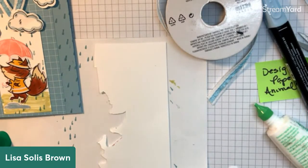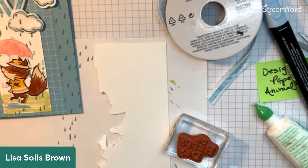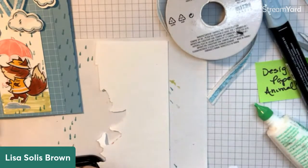I don't know whether to put, I think I'm going to do Oh Happy Day on this one. The other ones I'd use the Rainy Days or Better With You. But I think I'm going to use Oh Happy Day. I know I don't need to sing. It reminds me of Sister Act when they sing Oh Happy Day, when I saw this sentiment.